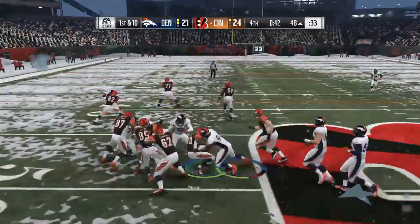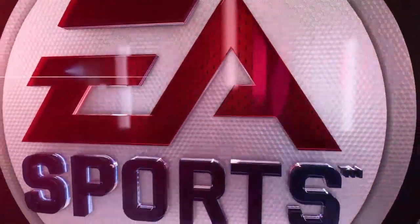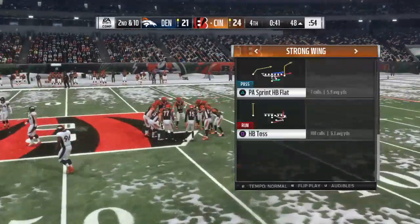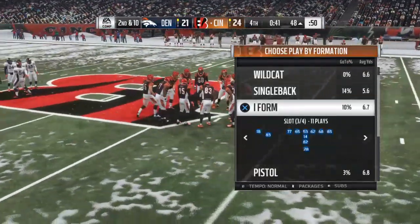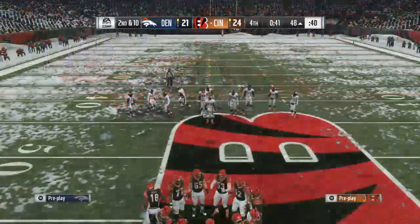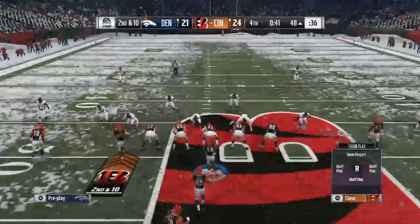They'll run here with Mixon. And the big boys up front, they're going to stop him right at the line. And now the Broncos will burn another timeout here, as they'll stop it with just over 40 seconds to go in the game. Another running situation on the doorstep as they come up 2nd and 10.